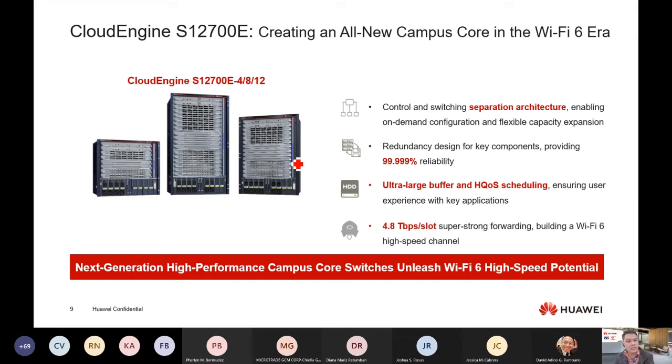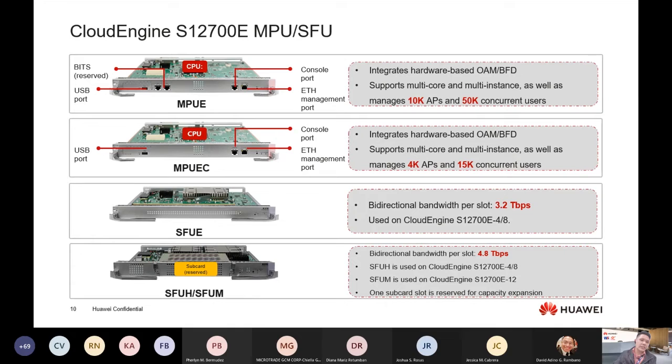Next, it offers an ultra-large buffer and hierarchical quality of service scheduling. It also offers 4.8 terabits per slot super forwarding, capable for the Wi-Fi 6 high-speed channel. For the line cards available, we have the CloudEngine MPU and SFU. The MPU, we can think of it as the processor of the switch.